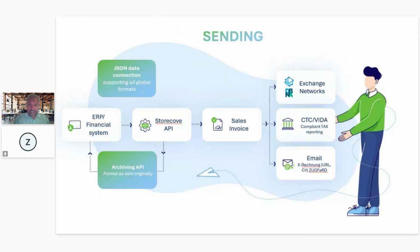Now, the same thing for sending again. Generally, as a service provider or a technology provider or whatever that you develop, you would have a module that first archives the API and always converts the file into the JSON format. And then you would push the file into the Storecove API. And then you would generate a sales invoice based on the different combination of data parameters. And then you would send it and process it via Storecove.